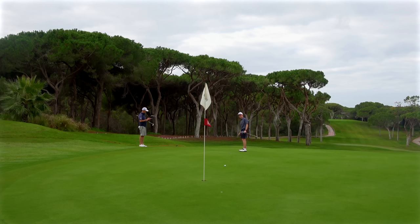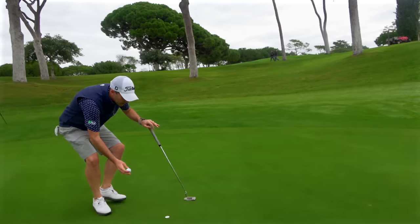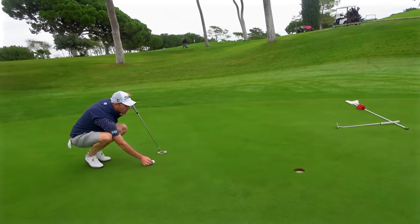Just dribble one up there, Dan, is it? Oh, you didn't want your birdie? No, I don't think I want my par either. This would be a nice birdie. This would be a lovely birdie, down the slope to end on.